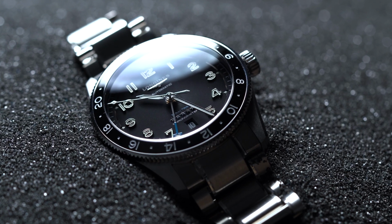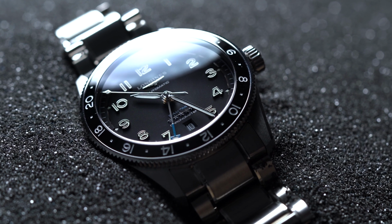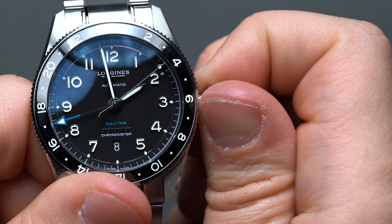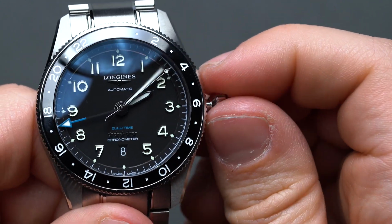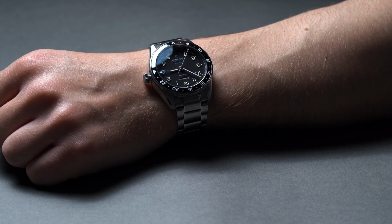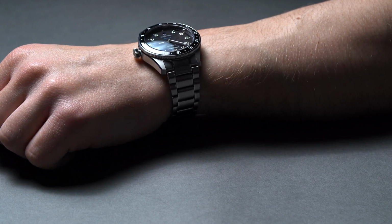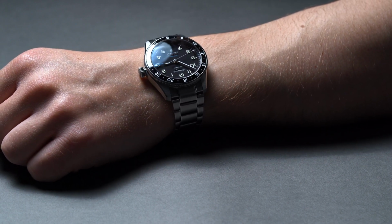Speaking of, both Longines and IWC have significant aviation history, and this crown shape is certainly a trademark of a pilot's watch. Although this unit isn't nearly as prominent as the ones you'll find on something like the IWC pilot's watch Mark 18 or 20, for example, it adds distinct character nonetheless and protects against water incursion up to 100 meters.